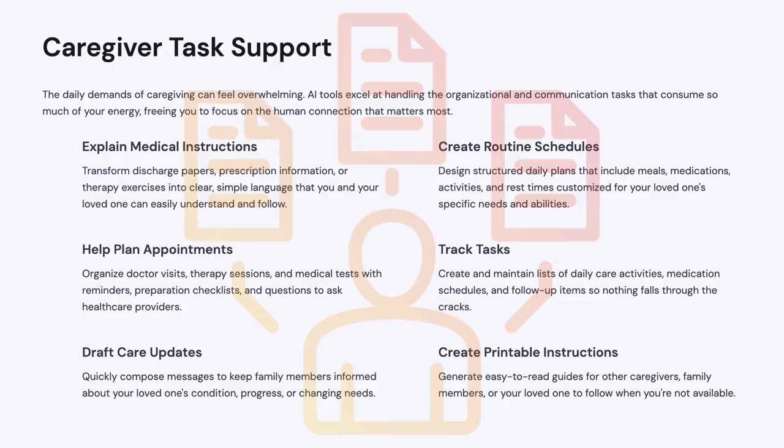Help plan appointments. You can organize doctor visits, therapy sessions, and medical tests with reminders, preparation checklists, and questions to ask healthcare providers. You can draft care updates. Quickly compose messages to keep family members informed about your loved one's condition, progress, or changing needs.